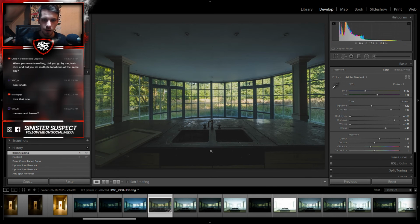And I'm mostly just looking at the main overall look of the image. I don't really mind if this becomes too bright right here at the front. Those cabinets, we can always darken them up later. Really just looking at the main exposure of the image, especially on the outside, because that's the brightest part in this image.